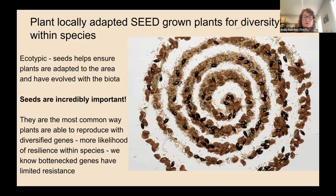And we can take that a step further and continue to grow those seeds into plants that then produce more seed that have been within the climate that we're seeing. You're going to have much more likelihood of survivability, much more likelihood of individuals that can fill these roles in extreme periods. And if we're continually collecting those seeds and planting them back in the environment, we're going to have more likelihood of resilience.